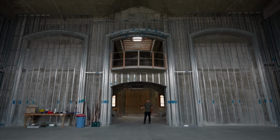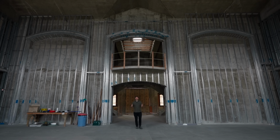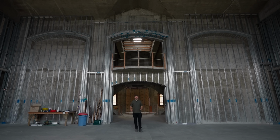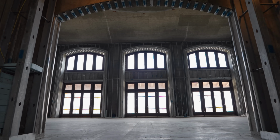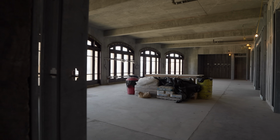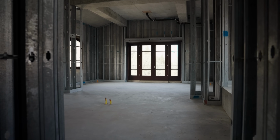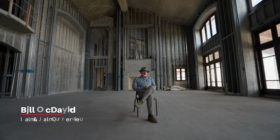As you can see, it's unfinished, but it does allow you to see exactly how it was built. Let's sit down with the listing agent, Bill McDavid, to learn more about it. This structure is large, over 40,000 square feet. And despite that massive size, it was originally designed to just be 3 to 4 bedrooms.